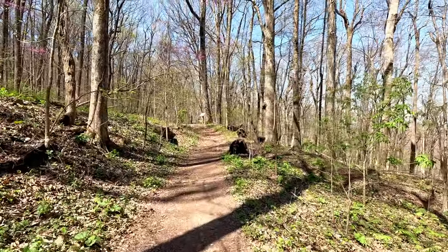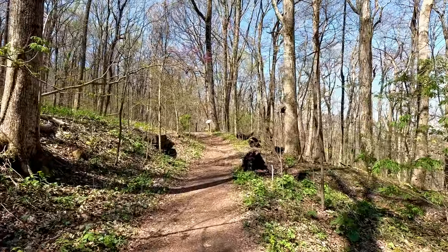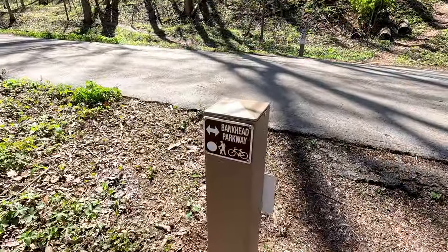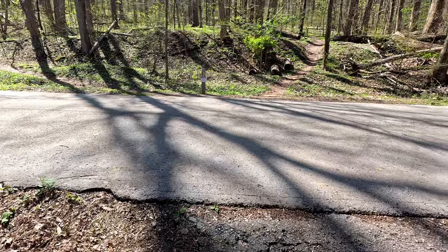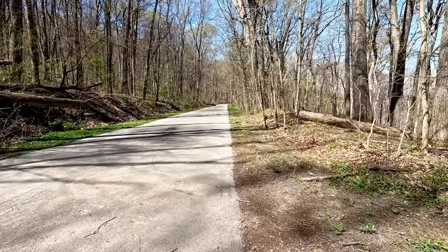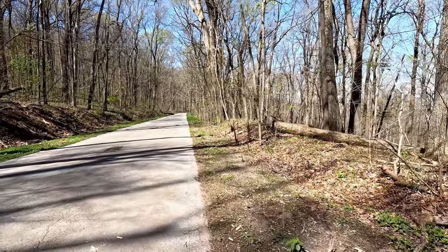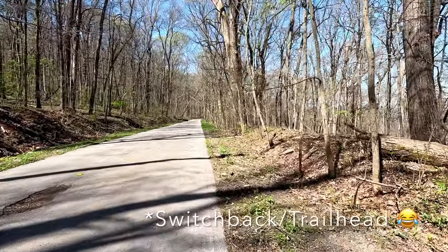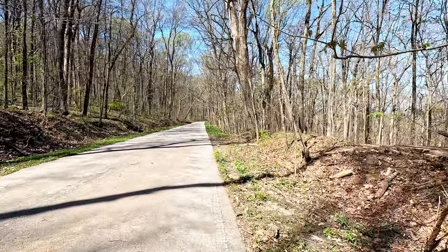We're coming up on the Bankhead Parkway now, the old part that's closed. Bankhead Parkway. So this way takes us back down to the big switchback in the Bankhead Parkway where we parked. Not very far.